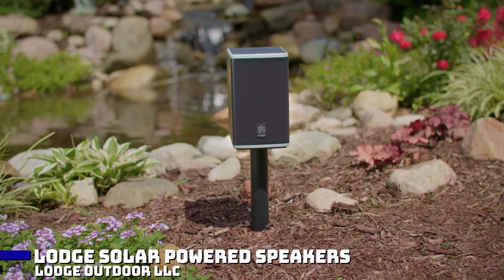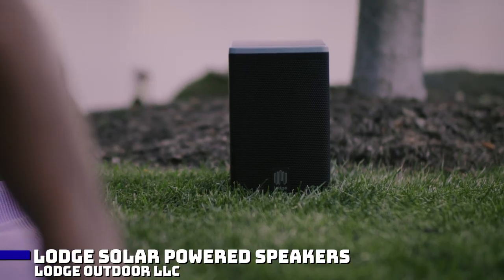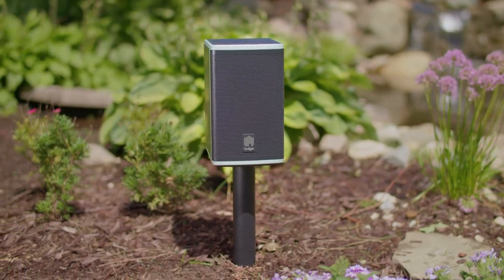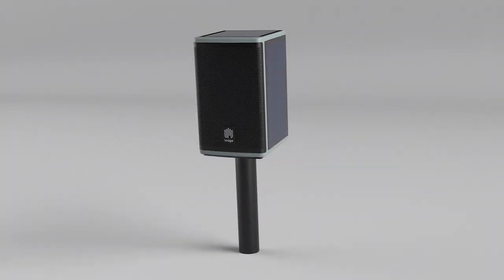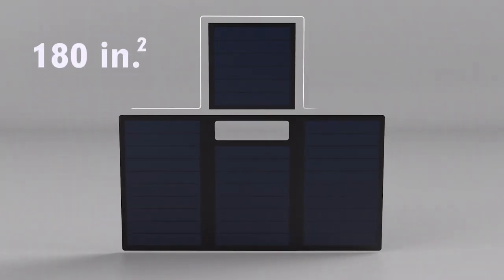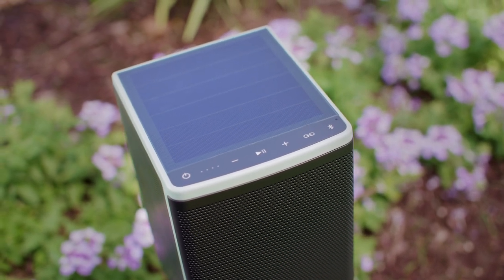Want to listen to some tunes? Okay, we got you. Next item on our list is the Lodge solar powered speakers, and oh boy, this is cool. Whether you want to relax or have a chill day while lying on the beach, these Lodge speakers are for you. Additionally, since it has a 180 square inch solar panel and a 15-hour battery, you never even need to plug it in.